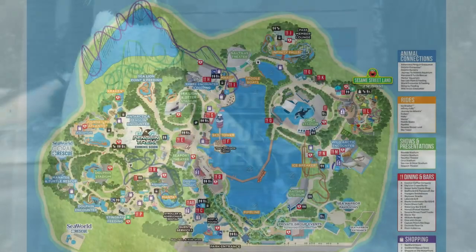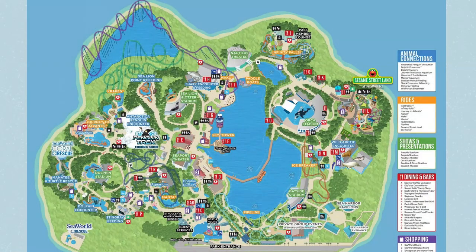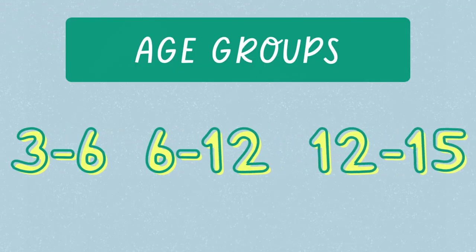So I have popped up on the screen the map for SeaWorld Orlando. So you can see there is a lot of places to go, lots of things to do, and we're going to try to break that down a little bit for you based on age. So we're going to be looking at the ages of 3 to 6, 6 to 12, and 12 to 15.